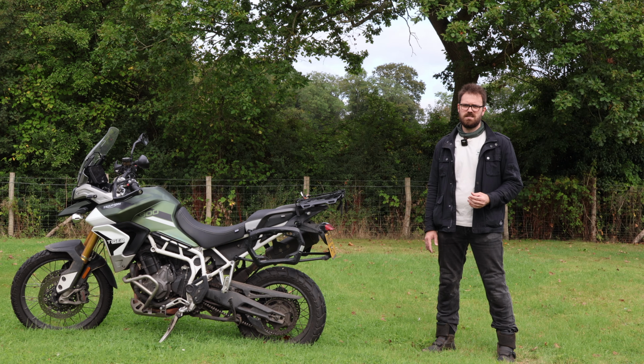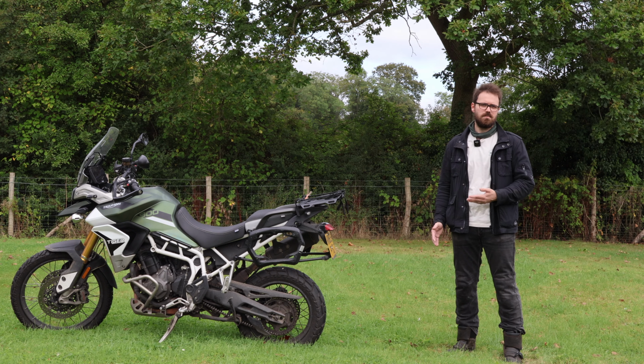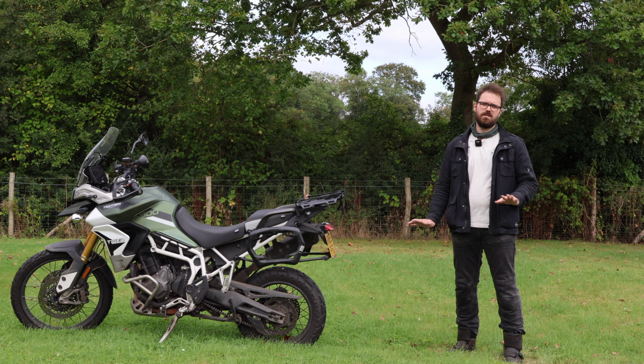The one I've made most recently is the one I would make first, and that is the tyres. These came with Bridgestone AX41s. They're fantastic in a sport touring capacity. They're brilliant on road, and in all the time I've had them, absolutely no complaints at all, even in not so nice colder weather. I've changed them just by virtue of wanting to dip my toes a bit more into off-roading.